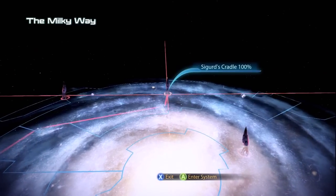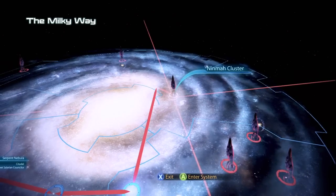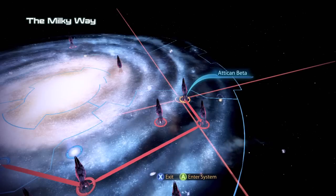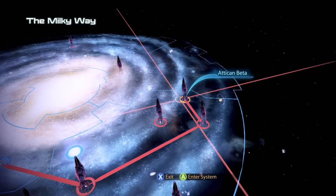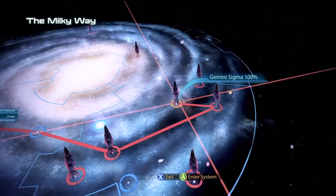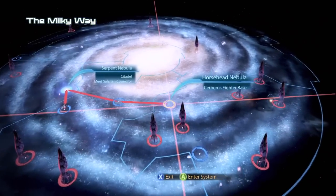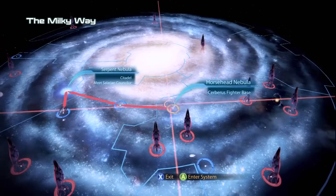Okay. Sigurd's Cradle. The Ninmar Cluster. Yeah, we've definitely been there before. Nothing worth scanning. The Attican Beta. This is a new one, and it's scannable. Okay, that's a new one. The Hades Gamma. And the Gemini Sigma. That's fine. Kite's Nest. Petra Nebula. Exodus. Arcturus Stream. Horsehead Nebula is a new one, that's where the next mission is for the Cerberus fighter base, but there's nothing scannable in there.